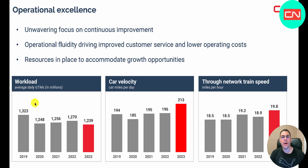Their gross ton miles are going down, 1.3 billion in 2019, 1.2 billion in 2023. The cars are being used more. Each car covers 213 miles per day. That's up quite a bit from prior years. And the trains are faster, 20 miles an hour, which is the fastest ever. The great thing about rail is there's no traffic. When you ship by car or truck, there's a lot of delays.